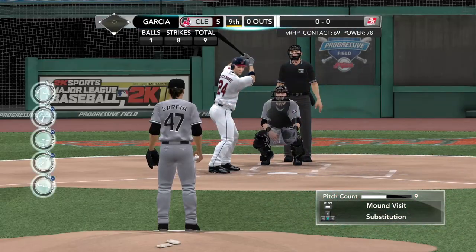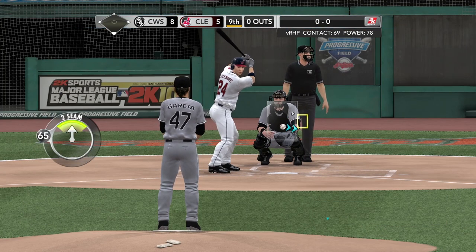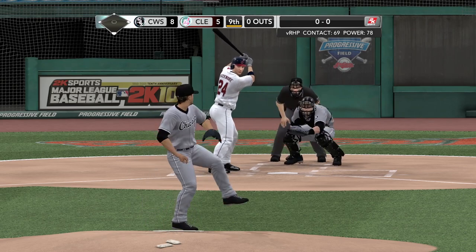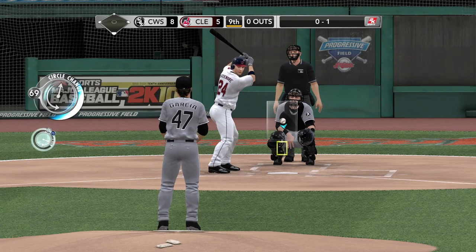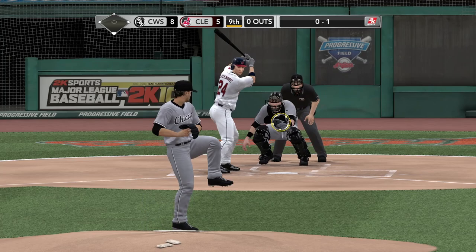Yeah, it's Grady Sizemore in the box now. Had a couple of hits, four trips to the plate. Grady Sizemore. Garcia gets set and delivers. Fastball swung on and missed, 0-1. I think right now they're looking to get a couple guys on and see if they can get somebody to hit one out of the ballpark right here.